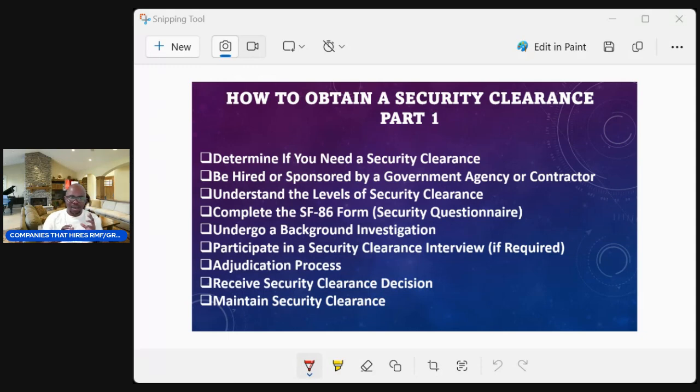Now, step number 1 is determine if you need a security clearance. So what do I mean by that? Security clearances are usually required for jobs that are in federal government agencies, that is Department of Defense, Department of Energy, and Health, Labor, Commerce. So any job that is within the federal government agencies may require a security clearance.